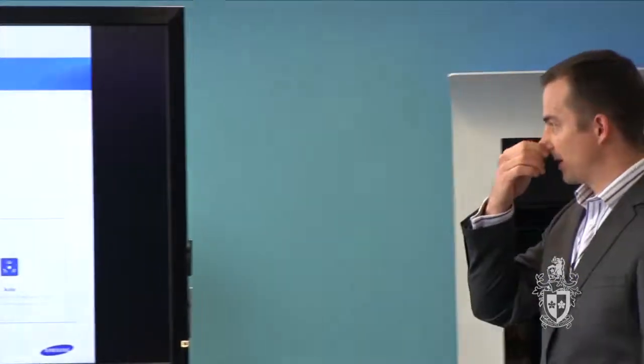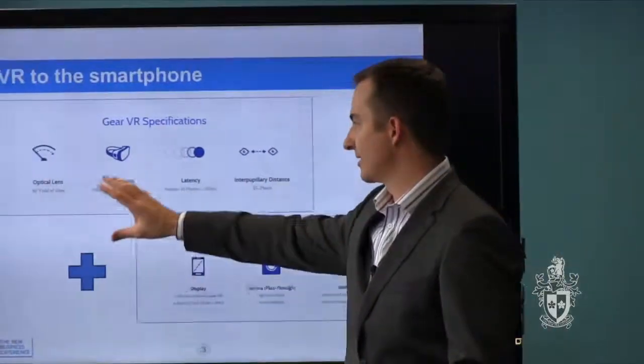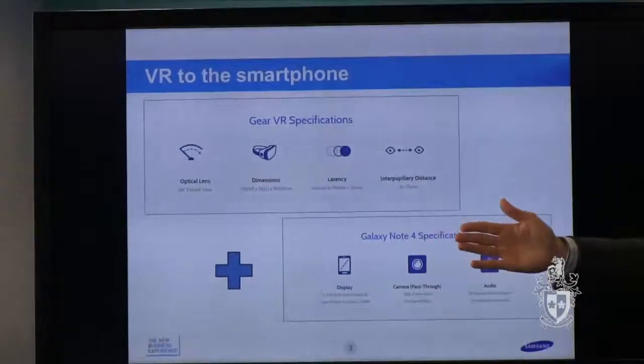So just in terms of specifications of the device itself, it has that optical field of view, so it's a very wide frame of view.